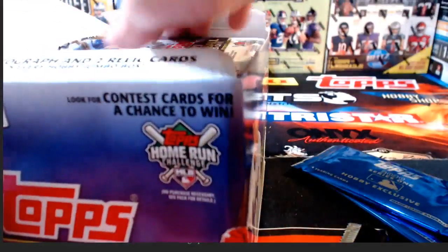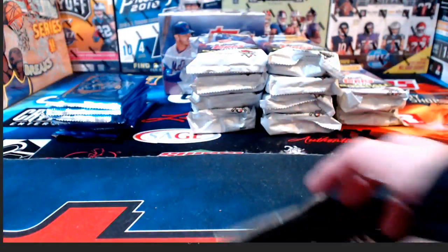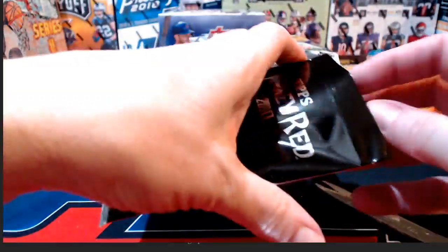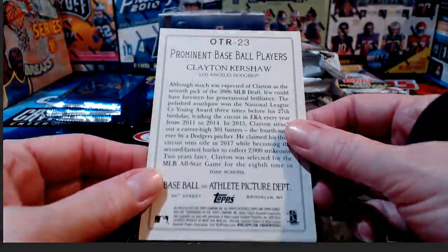Man, I really want to find one of those Decades tickets, Celebration of Decades. I really want to find one in the worst way. Oh no, I don't. Maybe the mojo will be kind to us and help us find one tonight. That would be incredible if we could. It would make me so happy. Kershaw and the Dodgers.